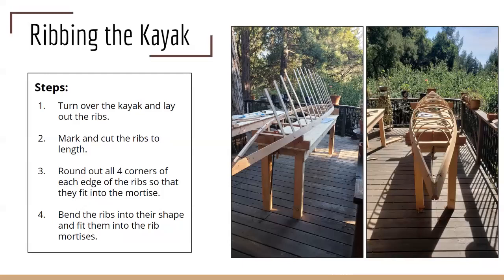First, we took all the ribs and laid them down over the gunnels and cut them to size. Next, we had to round out all four corners of each rib, which was super time consuming as it meant sanding down each rib to almost a perfect oval that would be able to fit into the mortise slot. After we were done with this, the last thing to do was to bend the ribs into their shape and fit them into the rib mortises.